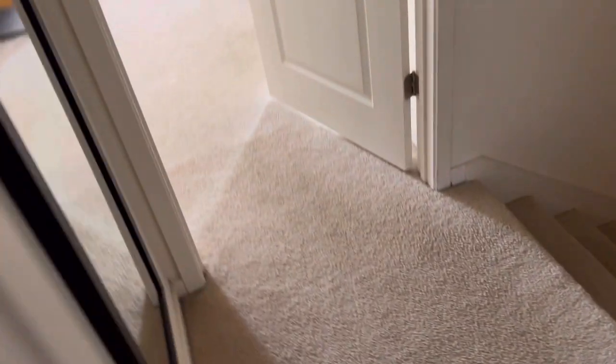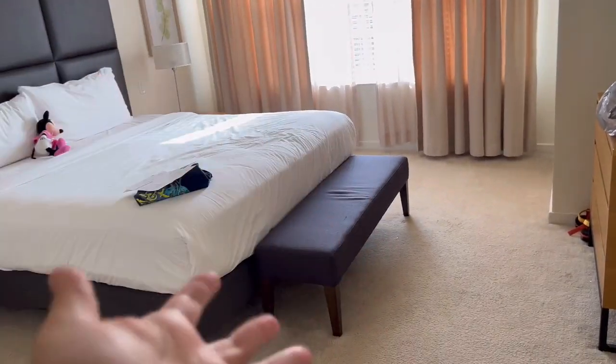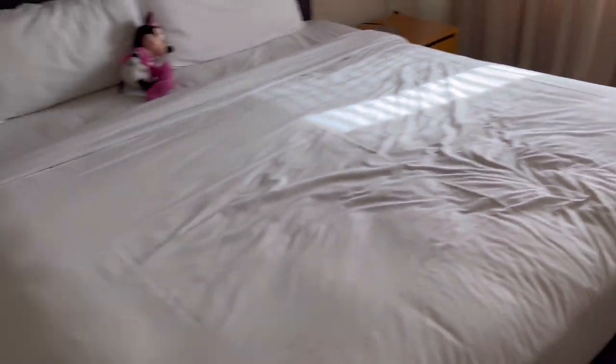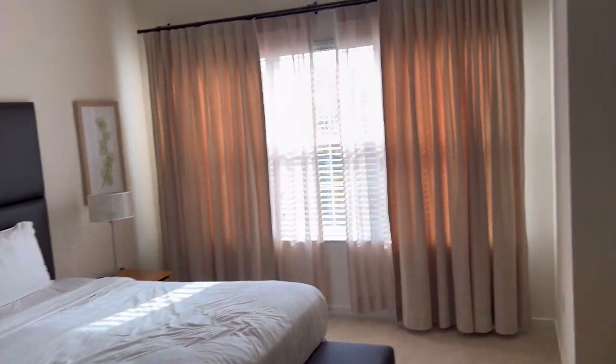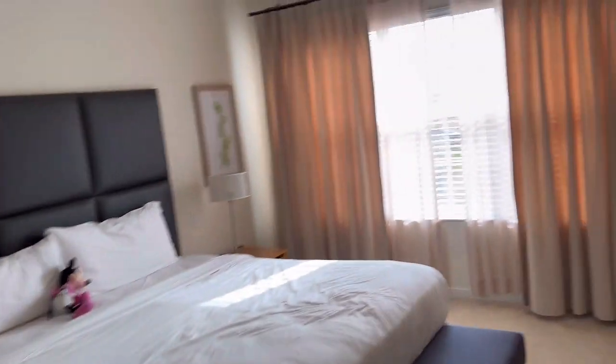Okay, so turn this off. What is this? Okay, this is like a closet. Let's go over here to the other room. Also, guys, downstairs in the living room, it has a sofa bed as well. Let me move this out of here. So this is the bigger room. Obviously, you got a king bed, the TV. I got this right here. It's real nice. And let me show you guys the bathroom.